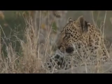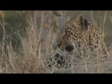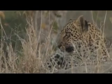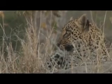Jennifer in Toronto says she's got a cat that has a birthmark in her iris. Have I ever seen it in big cats? I haven't, but I have seen it in domestic cats.